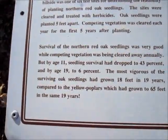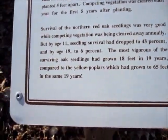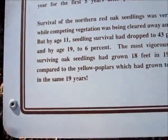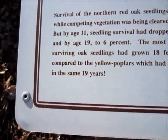Survival of the northern red oak seedling was very good while competing vegetation was being cleared away annually. But by age 11, seedling survival had dropped to 43%, and by age 19 to 6%.